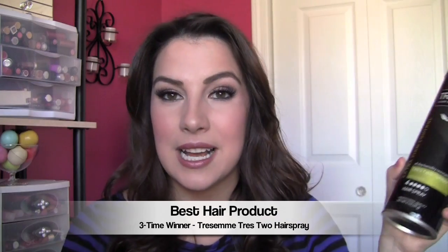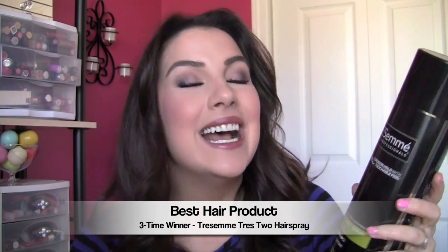For best hair products, so 3 of my top things, and one of them has been a winner for 3 years, and it's the TRESemmé Tres Two Hairspray. So I have big cans of this. I go through entire cans on a regular basis. I just feel like this is great for locking in whatever style I might want to have. Even when I'm doing a loose style like this, I love to spray a little bit on because I feel like it can really help in the staying power of the curl. So I use it on the level 4, and this is easily found in any drugstore, dollar store, discount store, you name it.